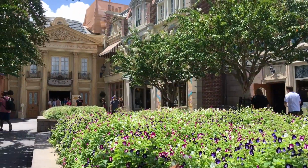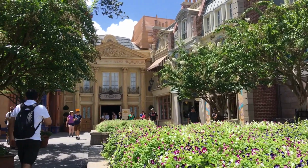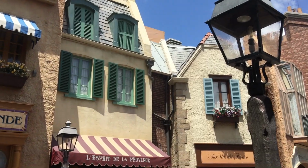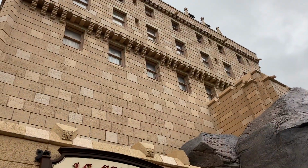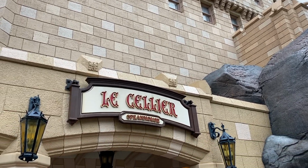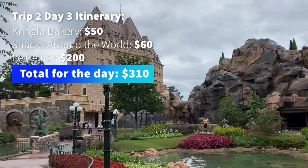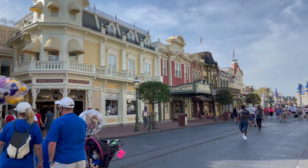Now, as long as you're admiring the display, you might as well watch the 18-minute film Impressions de France while you're at it to learn about the French countryside and cities. Now it's time for your meal splurge in the Canada Pavilion. Enjoy a nice signature meal at Le Cellier, famous for its premium steaks and cheddar cheese soup. Price estimate here, $200.